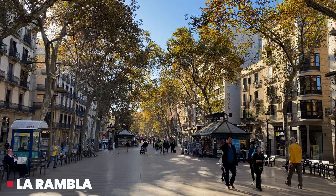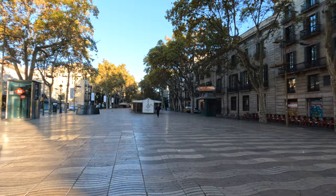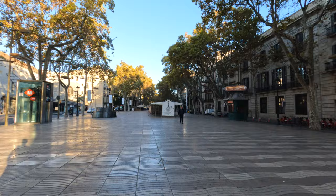This is La Rambla. This is normally quite busy, but early morning on a Sunday, I guess not. This is actually my second time in Barcelona. First time I came here, I was a lot younger, much, much younger.